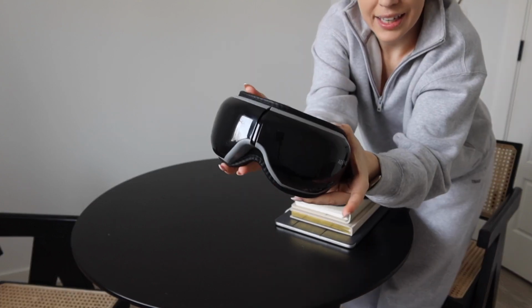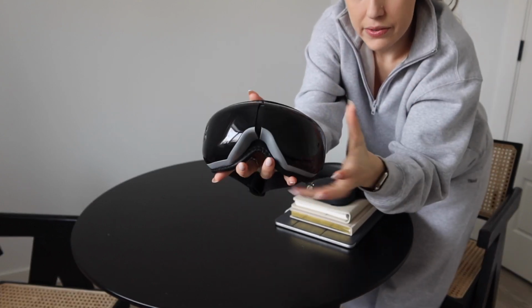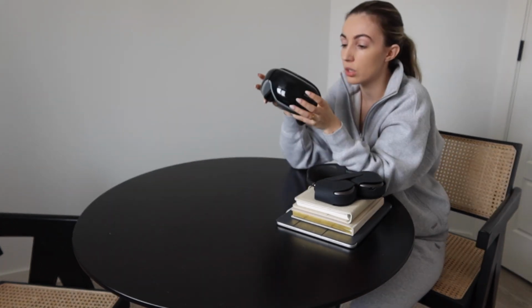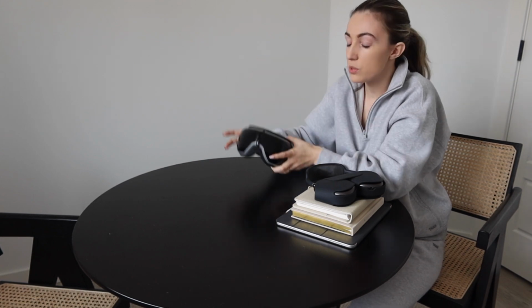My last category, last and final, is tech. Okay, so I wanted to start with this product. This is technically tech and beauty lifestyle, whatever. So I want to start with this. This is the Renpho massage eye mask. Literally out of this world. You turn it on, there's music that plays, just let it massage and heat up very gently your face, temples, your eyes. It's very gentle.